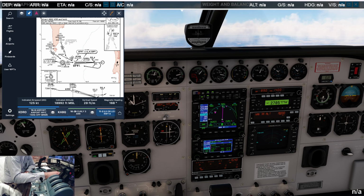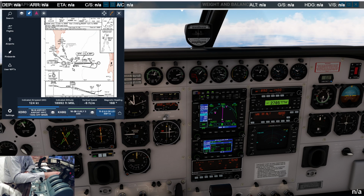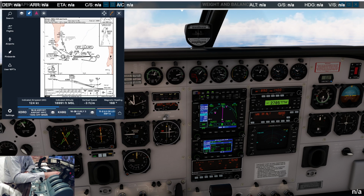You can see 8,000 coming in, 9,000 out here, and then 8,000 coming in to Albuquerque. So we're really going to want to go to 8,000. And then we're going to descend to 7,200. So we want to be at 8,000 at Albuquerque. So let's go ahead and set our VNAV profile.